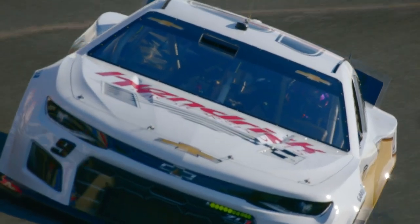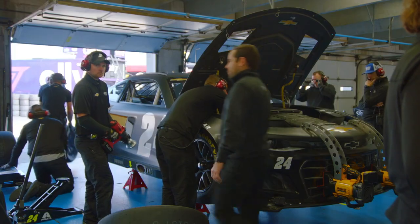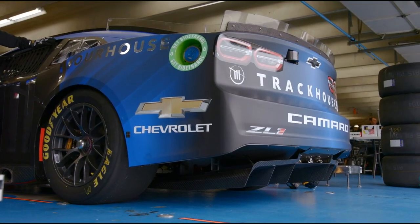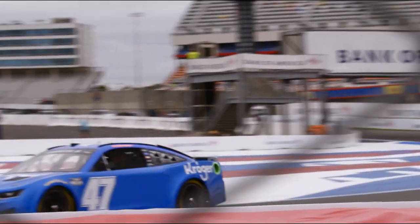The new tire and wheel combination, the 18-inch forged aluminum wheel, we worked pretty hard with NASCAR, and they worked with wheel suppliers and Goodyear to come up with a wheel and tire combination that is going to work very well in the stock car world and oval track racing.